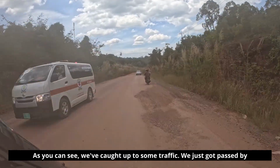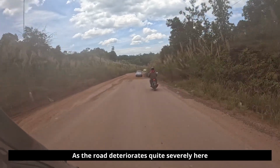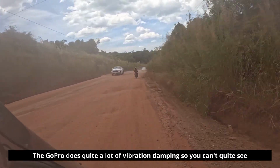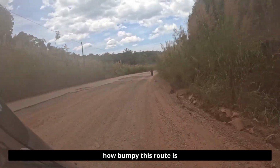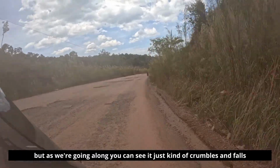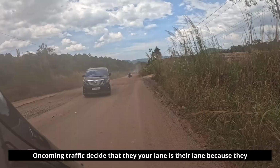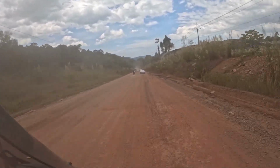As you can see, we've caught up to some traffic. We just got passed by an ambulance going the opposite direction. And as the road deteriorates quite severely here, the GoPro does quite a lot of vibration damping, so you can't quite see how bumpy this road is. But as we're going along, you can see it just kind of crumbles and falls apart. And oncoming traffic decide that your lane is their lane because they don't want to go over the big bumps.